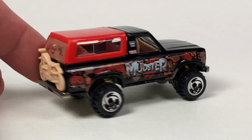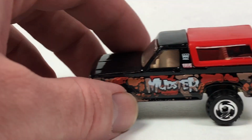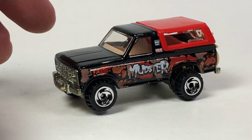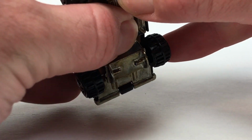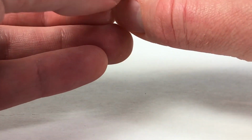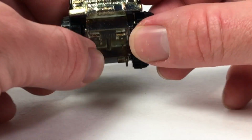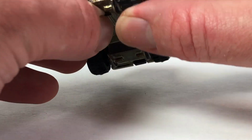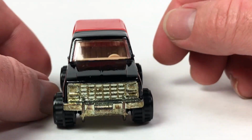This is the Bronco. Wash Me. That's a cool touch. Ooh, we got a wheel problem here. Is that fixable? Ooh, we got an error. Did I fix it? Not quite. That axle's not bit into the base how it should be. So this is going to have some oddball stance.